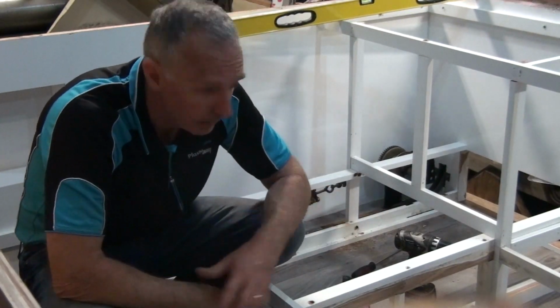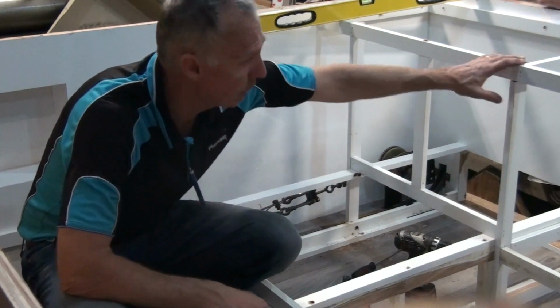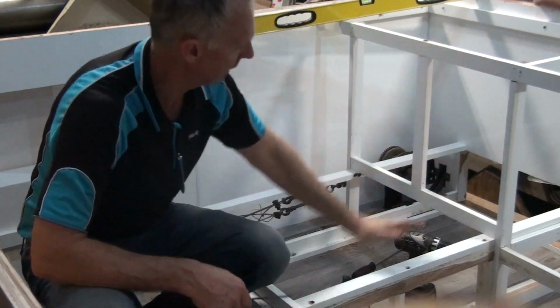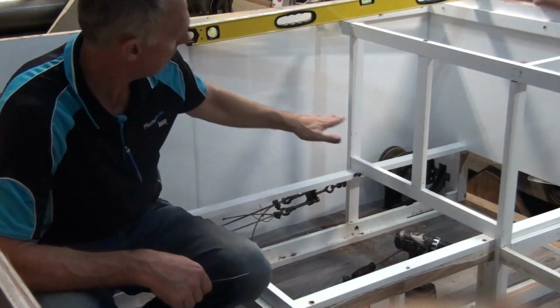Winding up for the night. As you can see, we've done all our cabinetry over here. This will be our pantry from the outside. Here we're going to be having a step scenario going up.